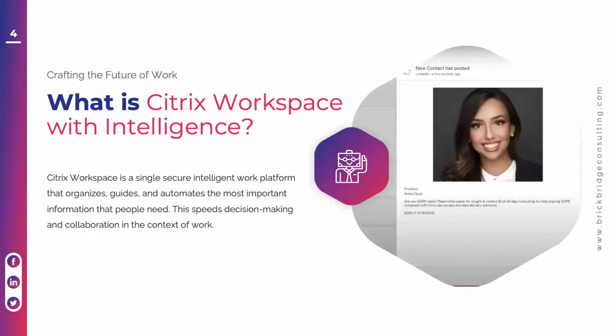If you're not familiar with Citrix Workspace, the tagline is straight off Citrix's white papers. But what it really is, is an intelligent feed that links all your software applications together in one place. We liken it to a Twitter or Instagram feed. If you had to go out and find all the information that's brought to you in 5 minutes on a feed like that, it would take you hours, if not days, to accumulate. So Citrix Workspace with Intelligence tries to do the exact same thing for your business software.